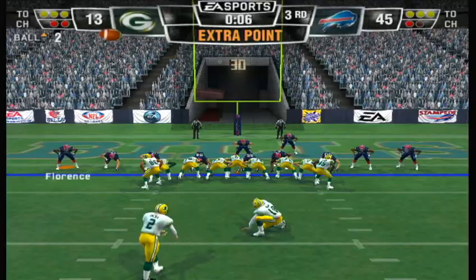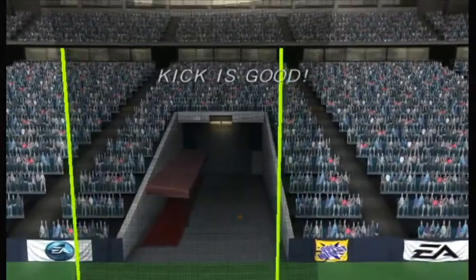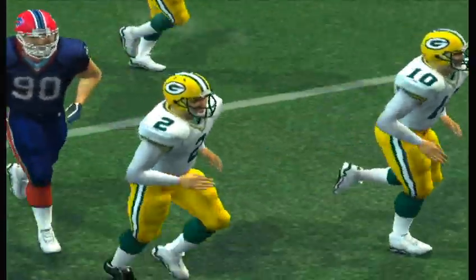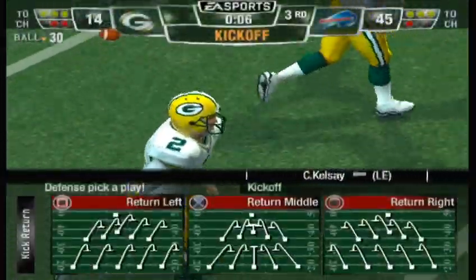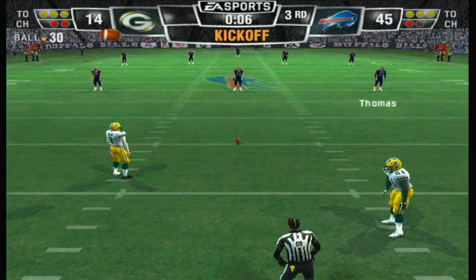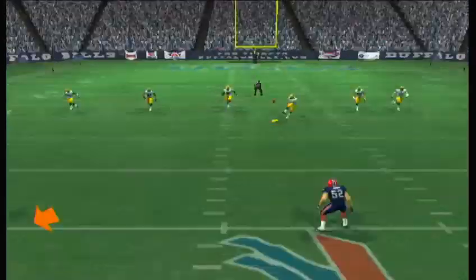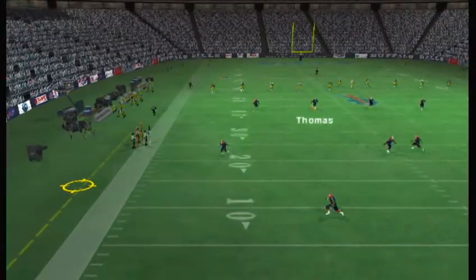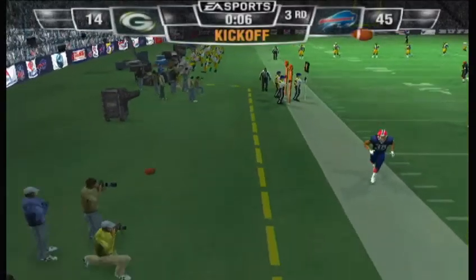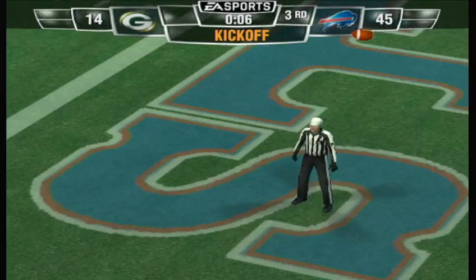Crosby lining up for the point after. Crosby adds the extra point. Green Bay will be kicking off. Lined up for the kickoff. Harris back to return. And he hooked that one out of bounds.